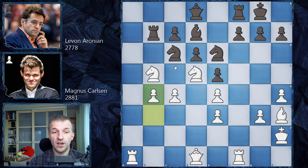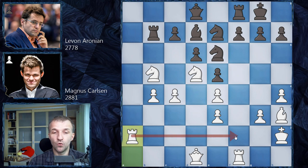And what to play now? We have knight on e7 by Levon Aronian, rook on a2 with the very, very simple plan. Magnus Carlsen wants to double the rooks on the semi-open file. So as you see, these pawns are pretty weak. However, the semi-open f-file can be very, very strong.